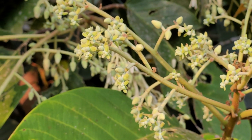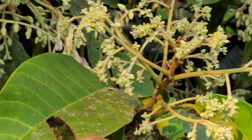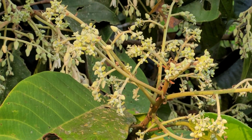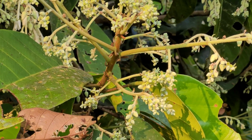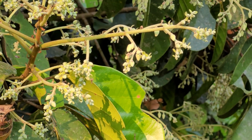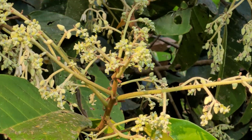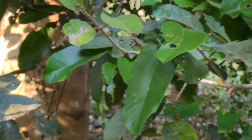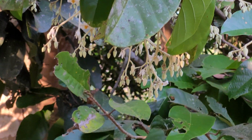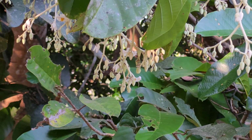Also the seed is useful. From the dried kernel, it seems, some kind of ghee-type oil is taken out. It's called Vateria tallow. That's used to adulterate ghee, and it has uses in cosmetics and all. And then they also take out some oil from it, it seems.